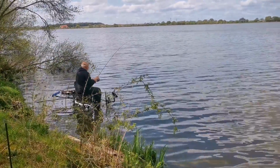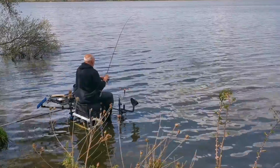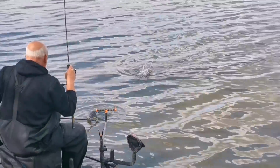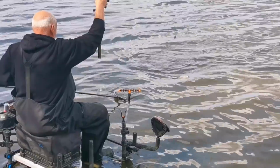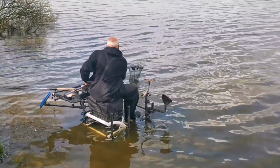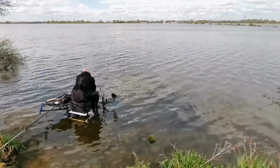First cast for Simon on his short line. He had a couple of liners. That wind's really dropped. I didn't expect it to. That's a skimmer, that one. Just fishing about 15 metres. We're expecting this short line to get better, but like I said, the wind's dropped and there aren't many bites.